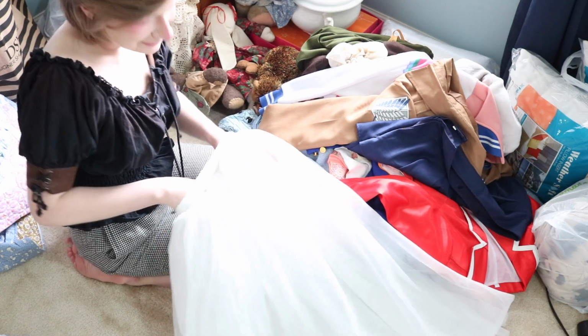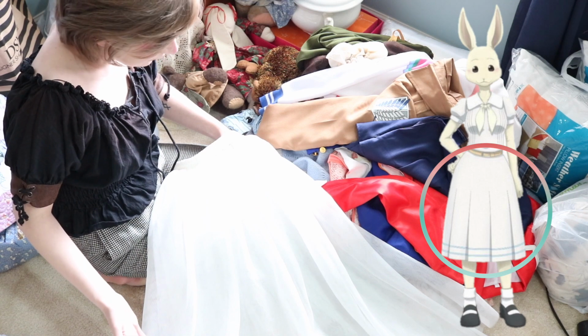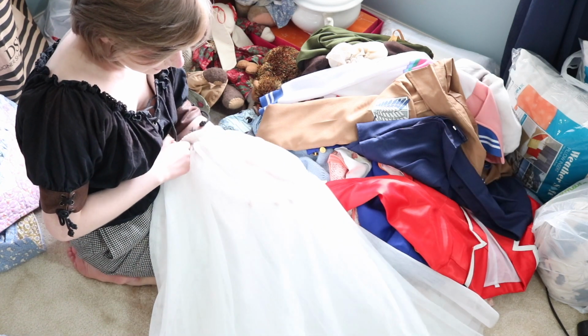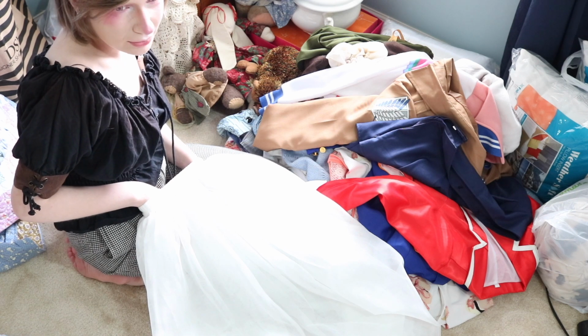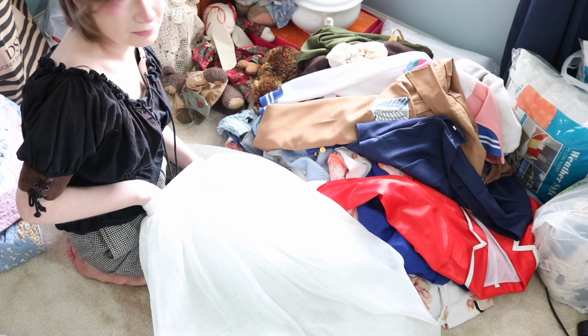This is so cool. I didn't know where this came from. I didn't know I had this. It's off-white, but this is actually pretty good for what I have. I need to figure out what to wear under this so I don't flash people because it looks very, very sheer. Okay, well, I think we actually got her school uniform kind of figured out with these two pieces.